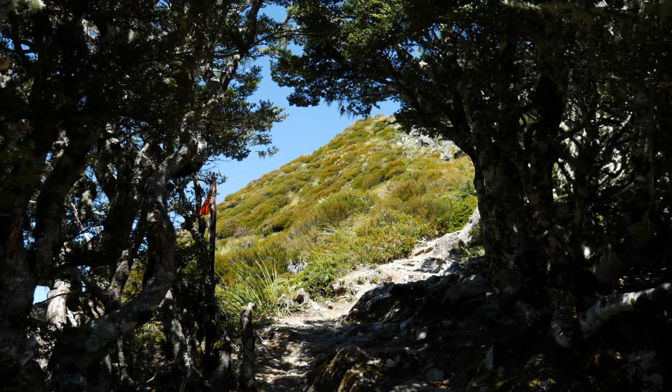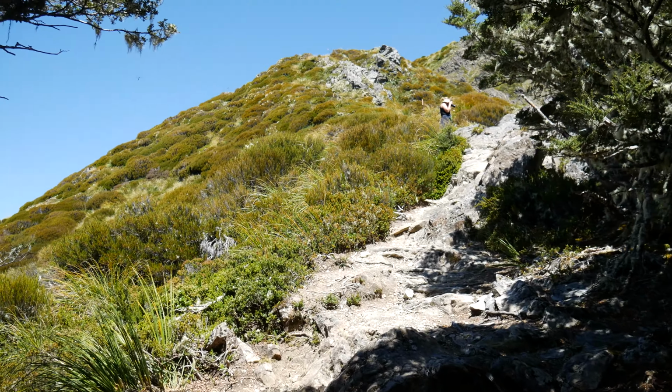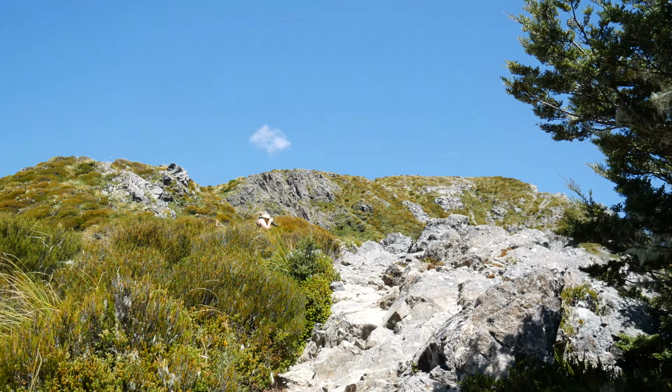So going through this little tunnel here, this is the little last bit of the trees. And I think, yeah, now we are above the tree line. Cool.